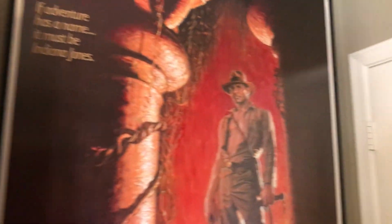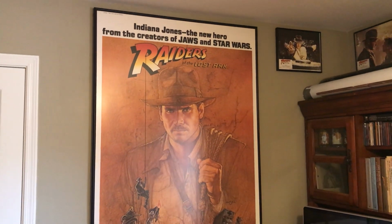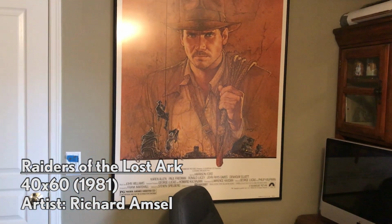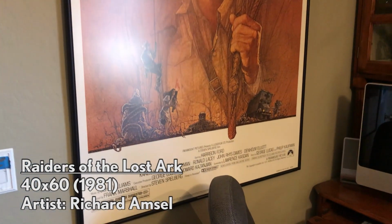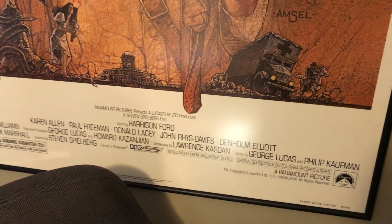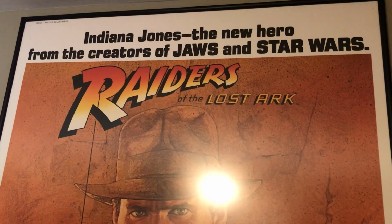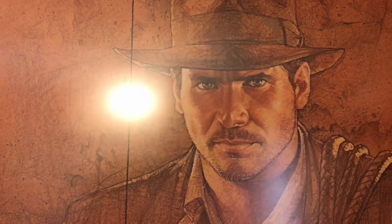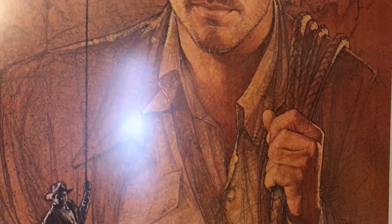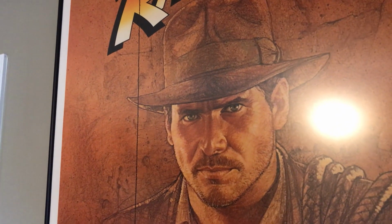You'll probably notice my collection is heavily vintage Star Wars and Indiana Jones. I'll start here with this giant 40 by 60 Raiders of the Lost Ark poster. 40 by 60s are much rarer than your one-sheet posters. The print quality is stellar. They were printed on cardstock, so they hold up a lot better, frame a lot better. A lot were also used outdoors in the advertising of movies, so with how few there are, not a lot have survived.